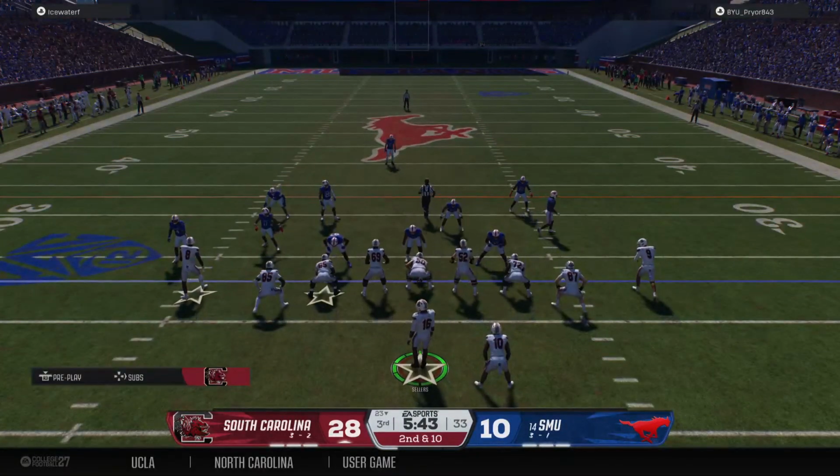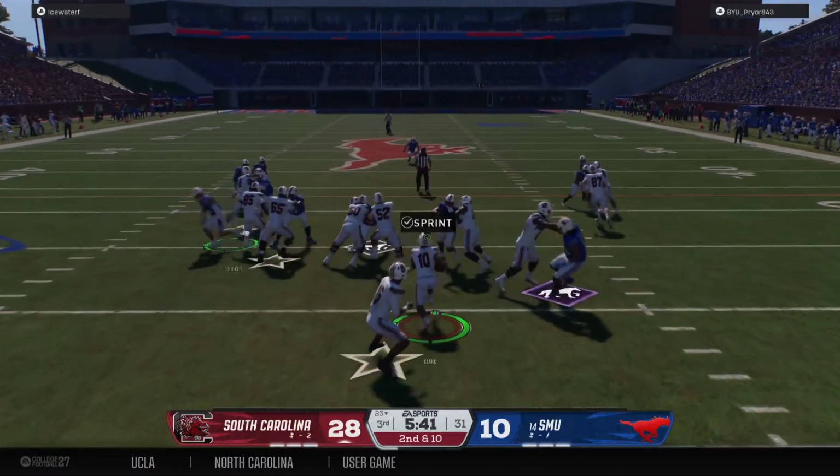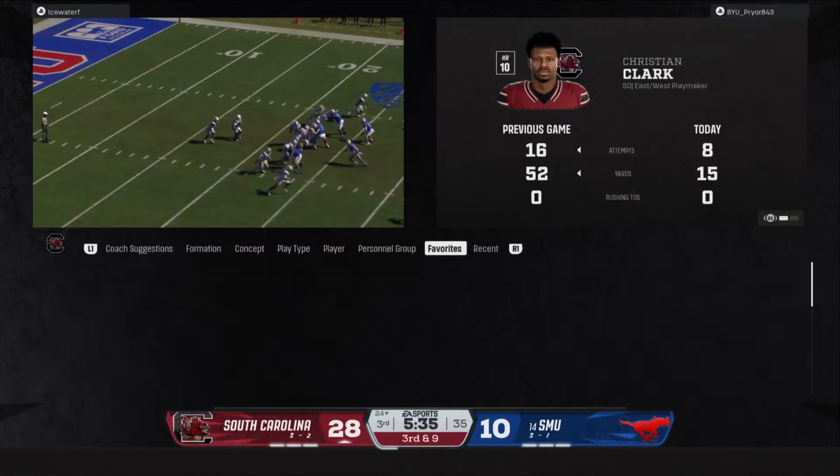Behind the chains now on 2nd and long. The DBs will back off a bit. The run inside. It's Clark. Into a mass of giant bodies. We'll call it a 1-yard gain to the 24.